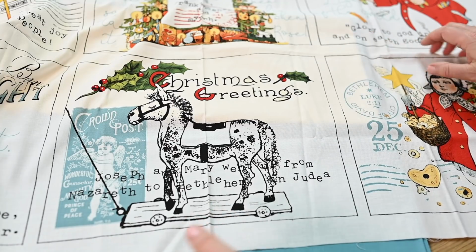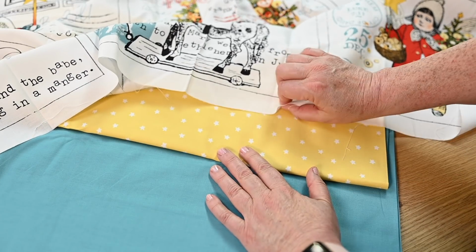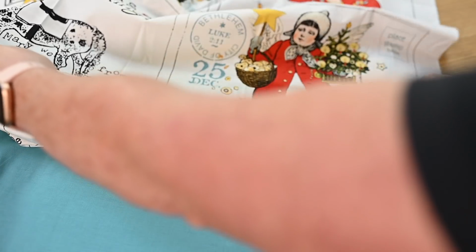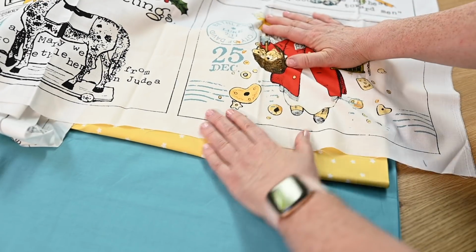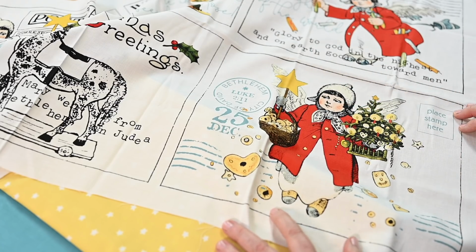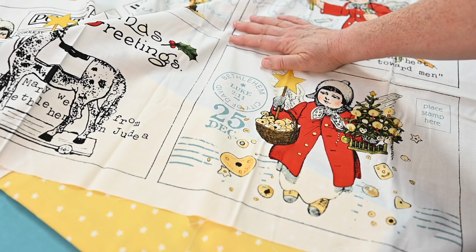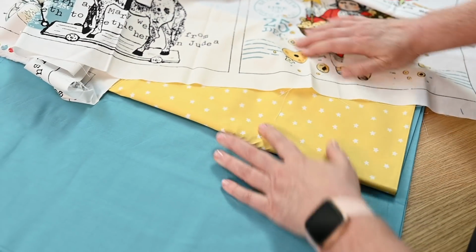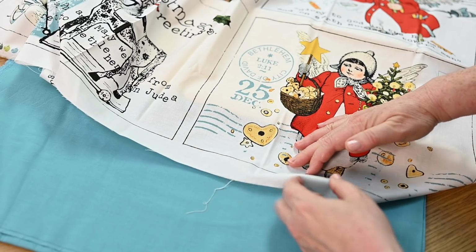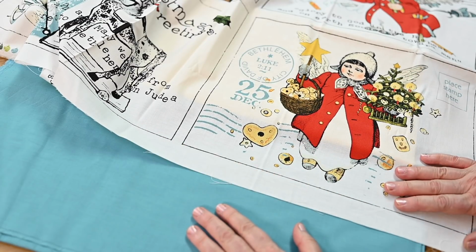So I wound up selecting this Yellow Stars, which is part of this collection, so that matches really well. There's the yellows. You can see those together. And then the blue came up as a recommended coordinating color on the Fat Quarter Shop website, and it does go really well. So I'm not entirely sure how I'm going to do this.